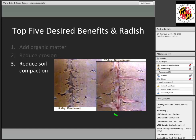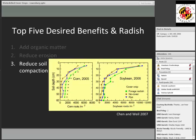Now, do the subsequent crops take advantage of this compaction alleviation? Yes. So this is some data from Guihua Chen, and it shows that going down to 60 centimeters, both corn and soybean roots have higher root densities following a forage radish cover crop than they do following no cover crop or a rye cover crop. So forage radish really does open up those pores and allow the subsequent crop to get deeper, which gives the subsequent crop more access to water and nutrients.